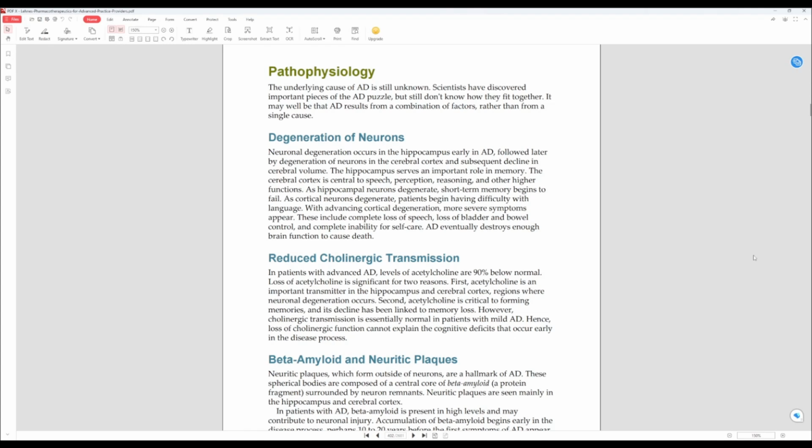The degeneration of neurons. Neuronal degeneration occurs in the hippocampus early in AD, followed later by the degeneration of neurons in the cerebral cortex and subsequent decline in cerebral volume. The hippocampus serves an important role in memory. The cerebral cortex is central to speech, perception, reasoning, and other higher functions.